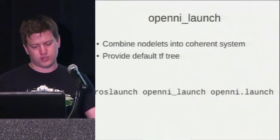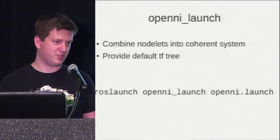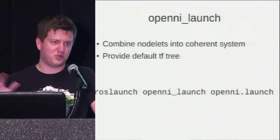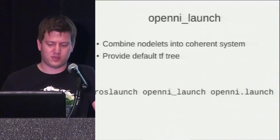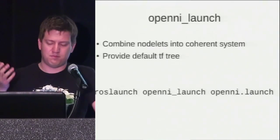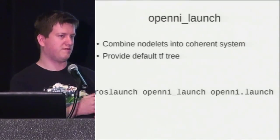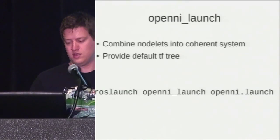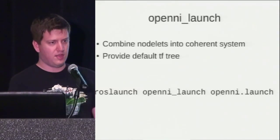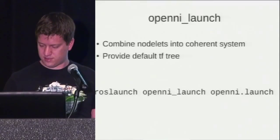So then OpenNI launch, basically its job is to combine all of these nodelets into some coherent system. And if you saw my lightning talk yesterday, if you want to see all of those tricks taken to their logical or not so logical conclusion, you can look in OpenNI launch, which has a whole set of launch files that build up this computation graph using nodelets. It'll also provide a default TF tree linking the cameras on the sensor. In Fuerte, that's optional. You can sub in something better based on calibration if you want to. And this command is basically what you use to bring up the Kinect. And it's very easy.